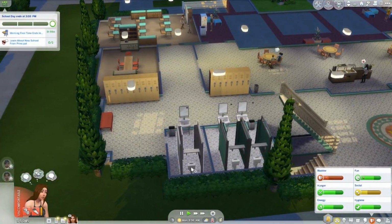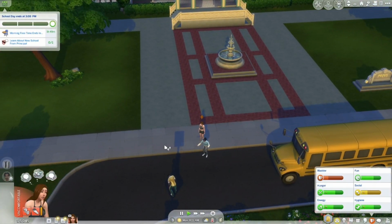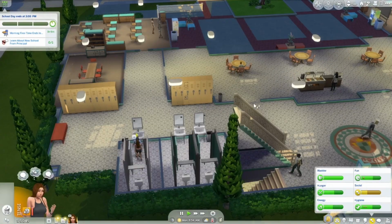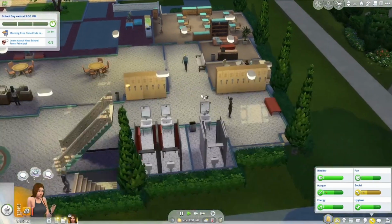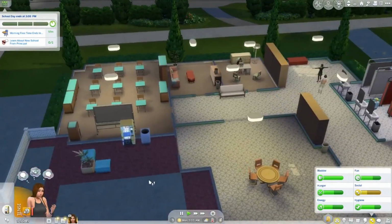Alright, where are these bathrooms? Because our girl's gotta go. Come on, introduce yourself quickly and then go to the bathroom. Let's go. You gotta use the bathroom bad and you don't need to piss yourself on the first day. Okay, is there like a vending machine? Yes, there is. Purchase a snack, girl, because you're still hungry. Let's try and fill these needs as much as we can.